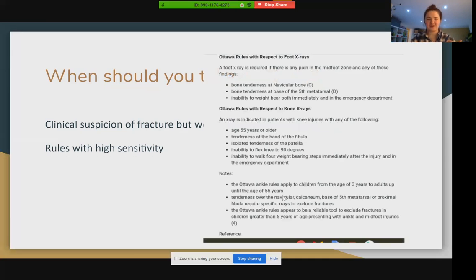I don't think you need to know these. I was with the GP and she looked them up, so I feel like it's fine. I only knew the ones for ankles. If you have pain in the midfoot and any of these, I think it's sensitivity. From my understanding, that is how likely it is to miss something. So basically it doesn't miss ankle fractures, it's like 99% or 98%. The specificity, how often you x-ray and you see ankle fractures, is only 30 to 40%, but they reckon it cuts down unnecessary x-rays by about 40%.